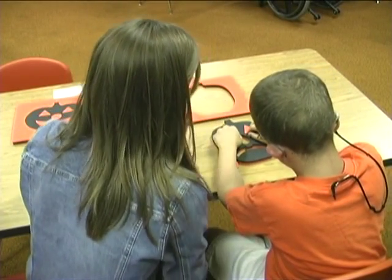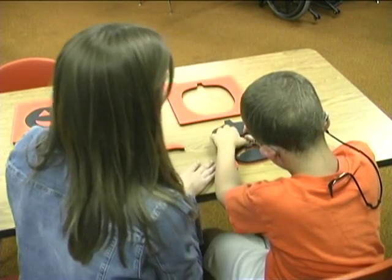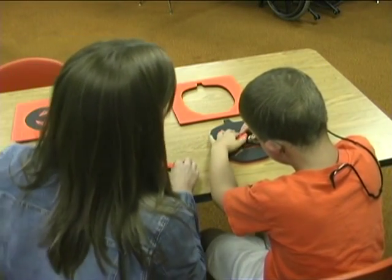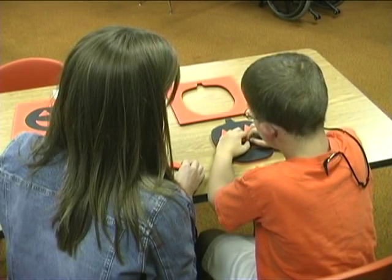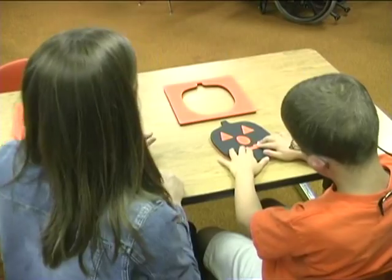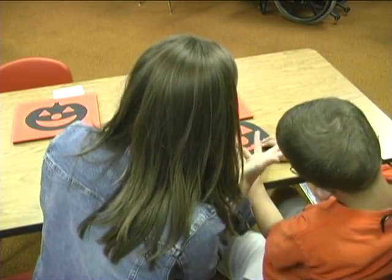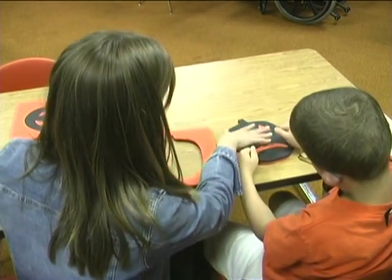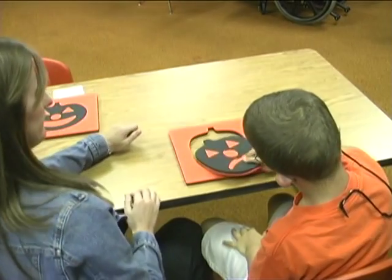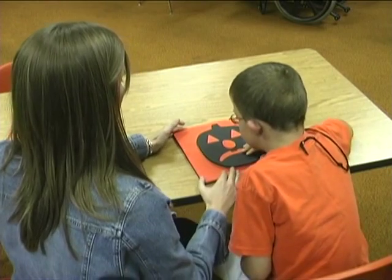Okay, where's his nose? Let's find his nose. Where's his nose? There you go. Good job. Push it down. I'm helping you on your own. Good job. All right. Now where does the pumpkin go? Where is his face? Now that he has his face, where does the pumpkin go? Yeah. There you go. All right. Push him in there.